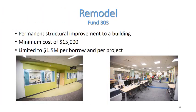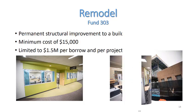Now we will transition into the construction side of capital, beginning with remodeling. Remodel projects are those that cost at least $15,000 and result in a permanent structural improvement to the building or a change in room dimension. Examples include adding or removing permanent walls, moving a doorway, and replacing a roof. A remodel project can have a total project cost of up to $1.5 million per state statute.